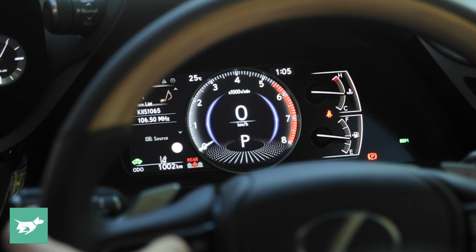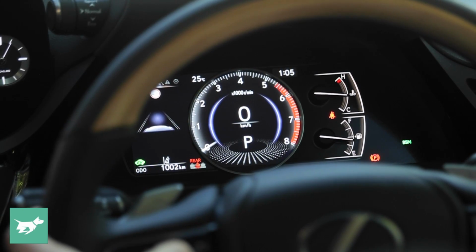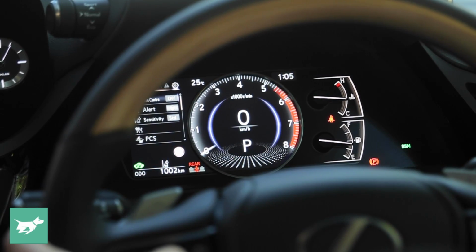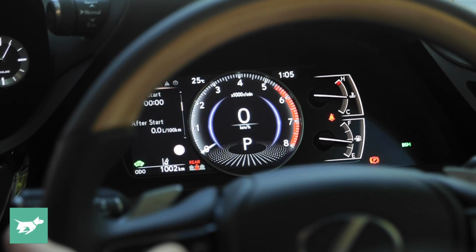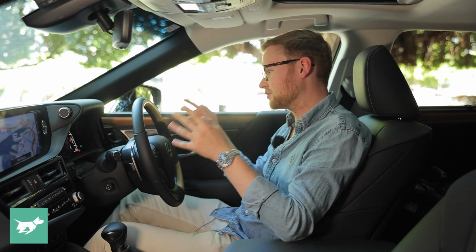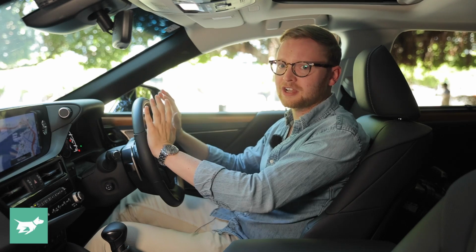In front of the driver, we've got a mix of analog and digital gauges. They look cool. And one interesting thing is that even though this is the hybrid, the digital tachometer doesn't have a charge meter. It just has 0 through to 8 on revolutions per minute, which goes a long way to making this car feel very normalized.